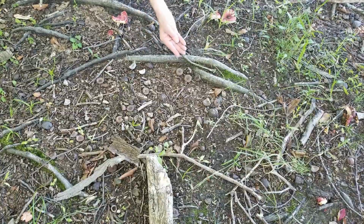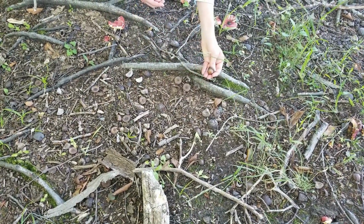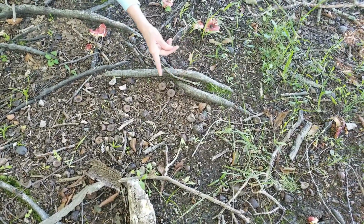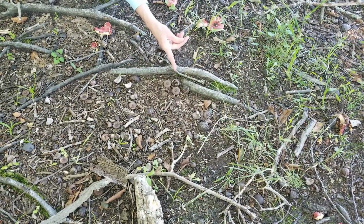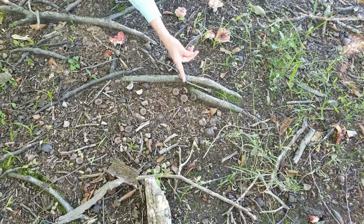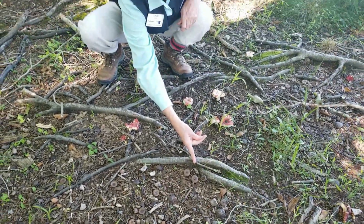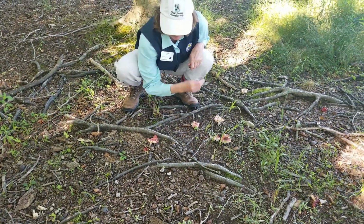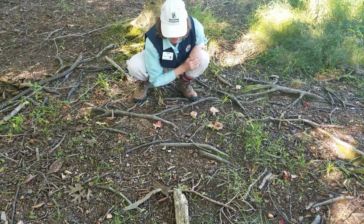And acorns are another nut. Here is an intact acorn. And these are broken up shells and the tops of the acorn. Acorns are an energy-rich source of food that are eaten even by larger mammals, such as foxes and bears. Acorns are produced by the oak tree. Lots of things to see on the ground at the Great Swamp.